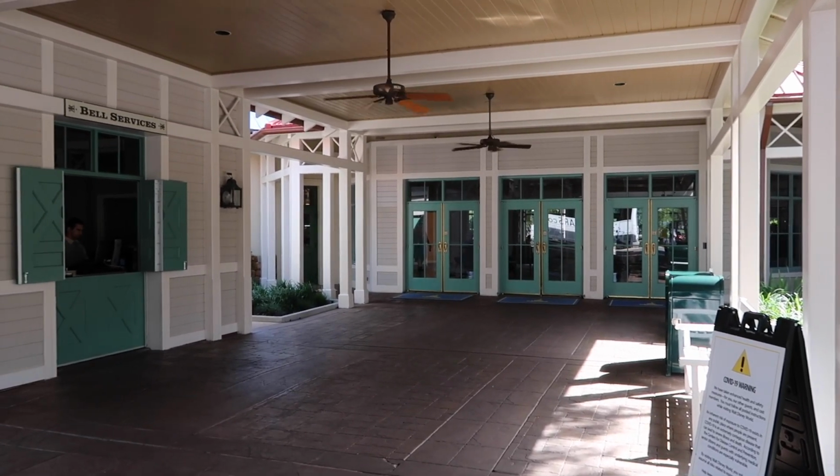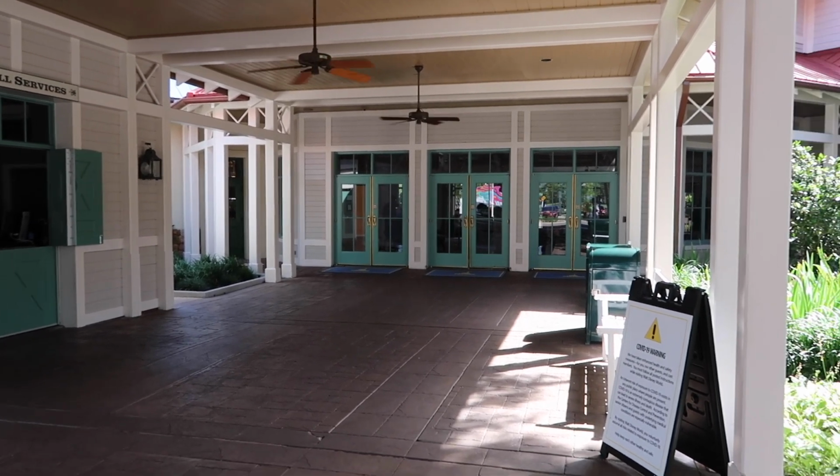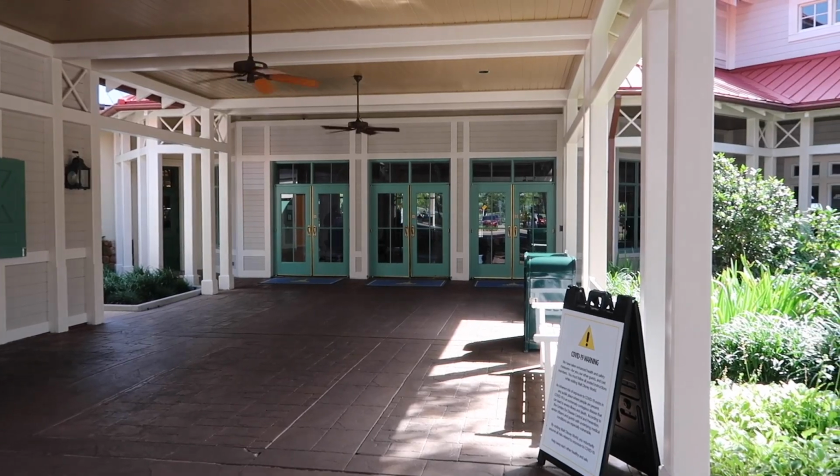So this is kind of the main walkway into the lobby, and then you can see you have Bell Services to the left there. So in case you need to go to Bell Services, that's where it's located. And now we're gonna head on into the main lobby.